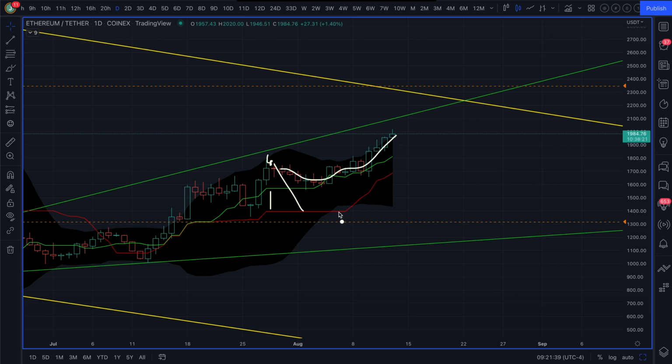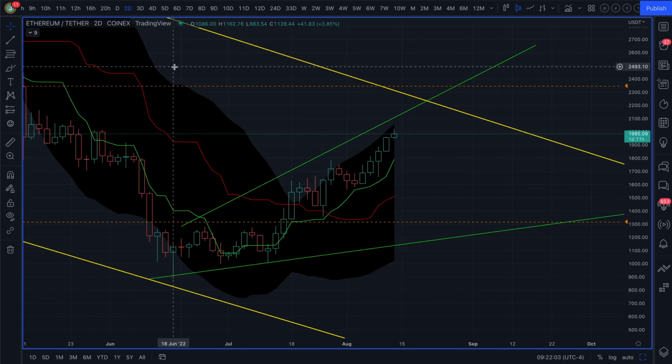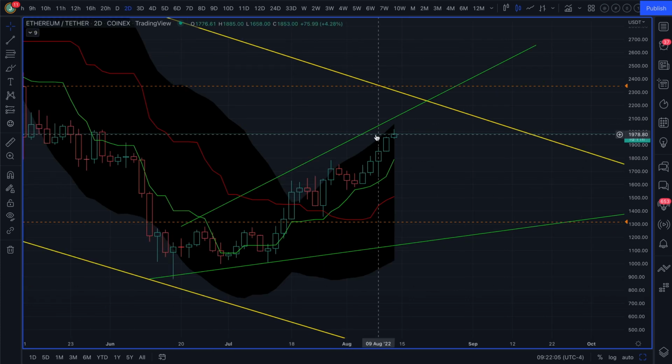So much so that once we got all the way out here, and this was this big of a space, it started to pull the Kijun up to the Tenkan because it was reducing the space because it was so bullish. And that's a great indicator. But when you zoom out further, this is the 2-day. This is setting Ethereum up for a major pullback.